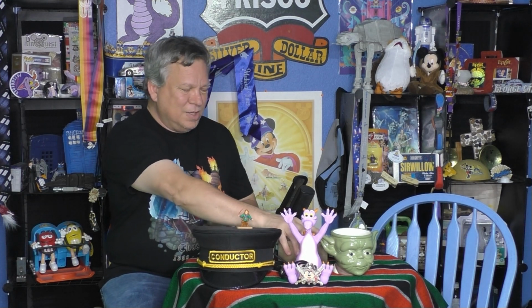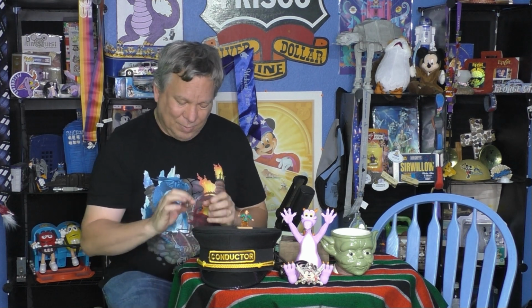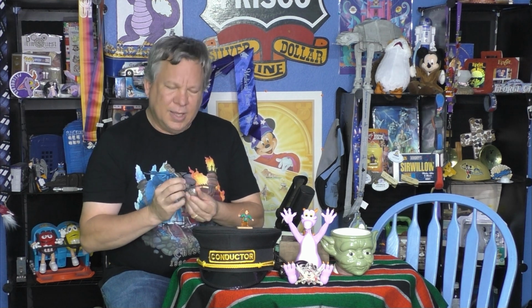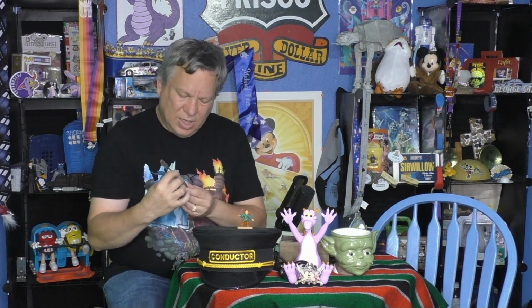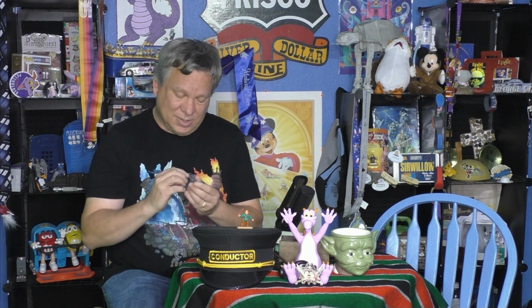But I do have a number of other things, some very cool things, honestly, that I'm just really proud of with my collection. This is something I found a few years back. This is actually a spoon from Magic Mountain. Years ago, people used to collect spoons. You don't really see them anymore. They've kind of gone the way of the pennants, and I've still got old pennants too.